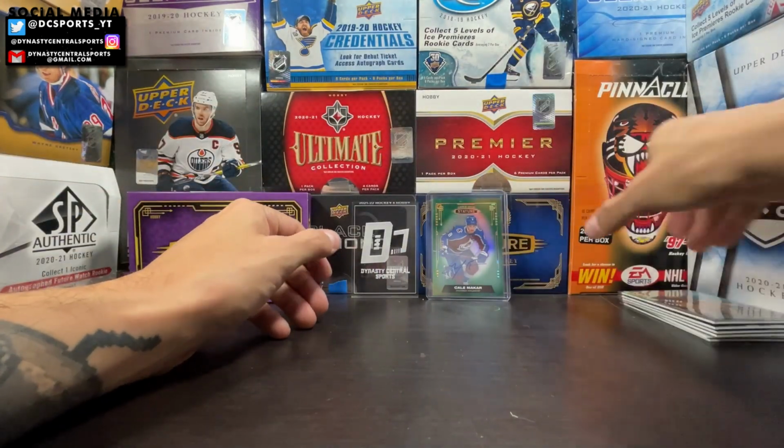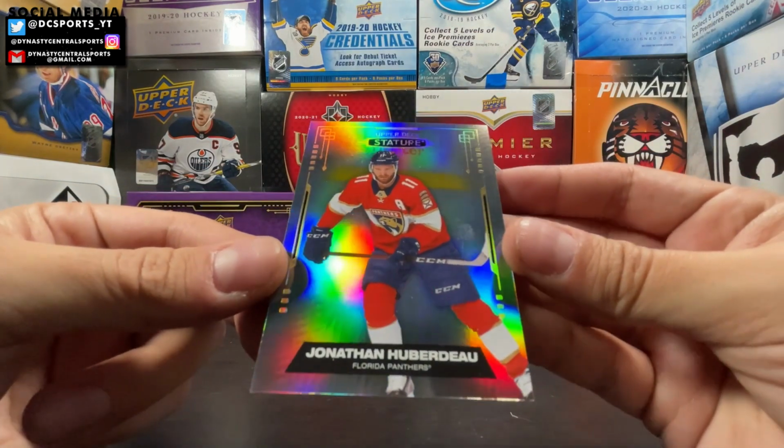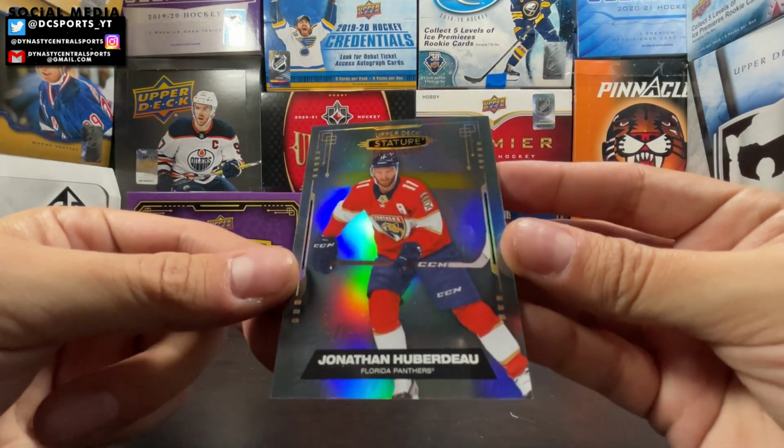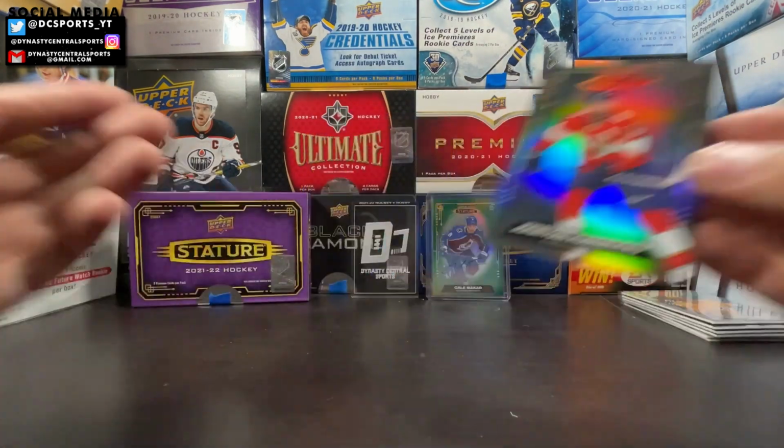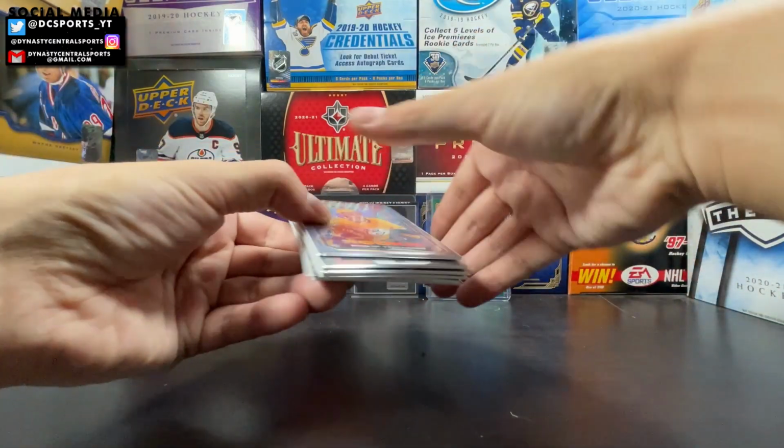We got 22-23 Metal Universe coming up this week, and that'll be a fun rip. I have a box of 21-22 Metal Universe coming up. Thank you to Builder Boo Rips. That'll precursor into 22-23. So let's get ripped, and let's go see what these last two cards in this box of Stature is. Here we go.